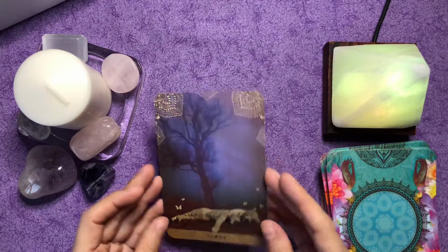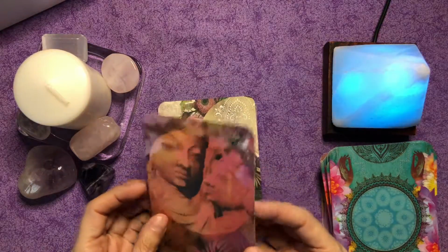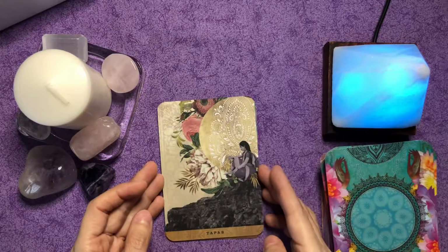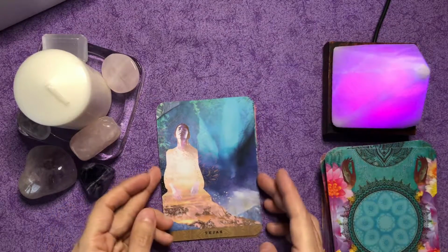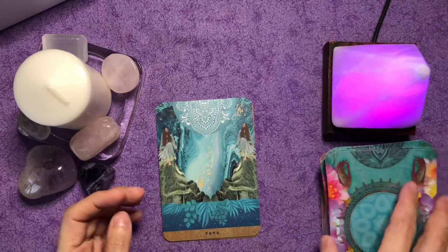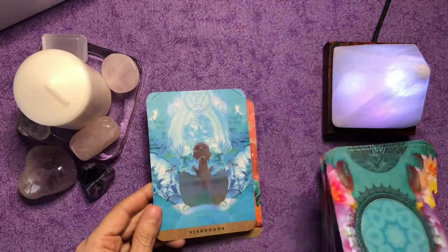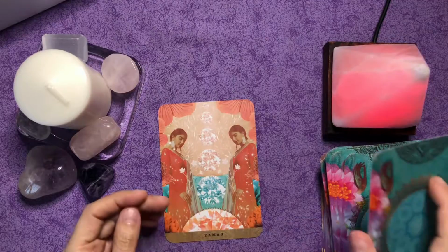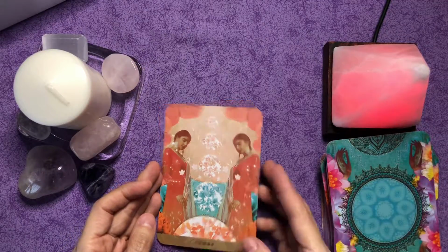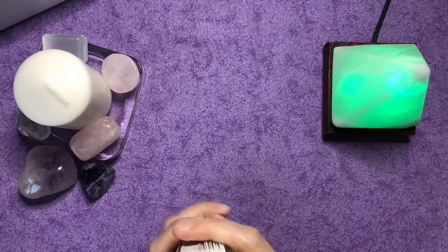Thomas. Tantra. Tapas. Tejas. Vata. Vishuddha, I believe. Yamas. All right, so we went through this deck very quickly.